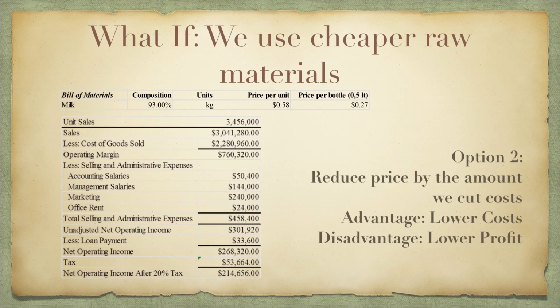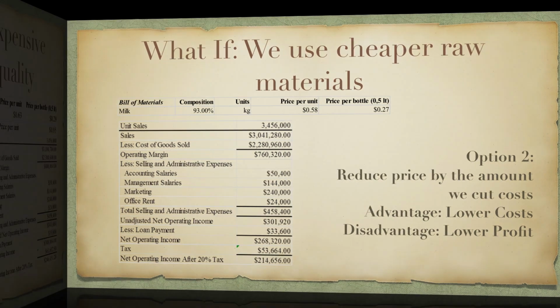Option 2. Reduce the price by the same amount that we cut costs. If we cut the selling price per unit by the same amount we reduced costs per unit, our new profit will decrease compared to the initial profit. The new price per unit would be 88 cents. Advantage: lower costs. Disadvantage: lower profit. Result: do not implement suggestion.